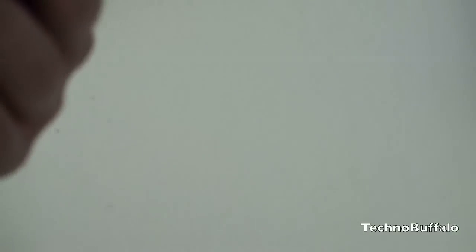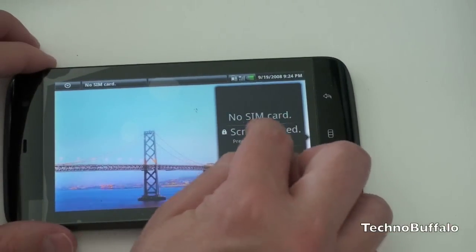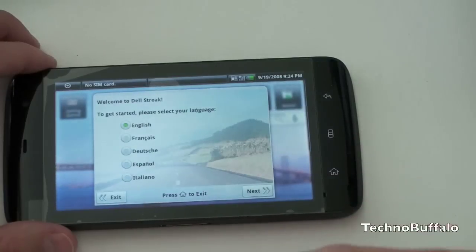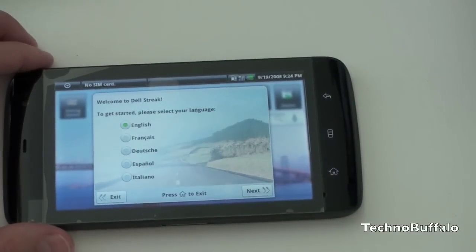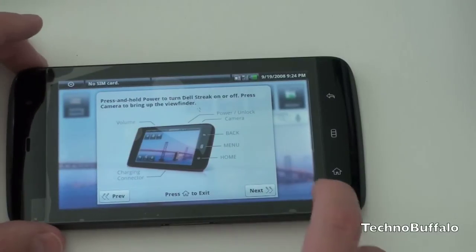So let's go ahead and power this thing on. And again, this is Android 1.6, so we'll tap to unlock. So press menu to unlock. Go ahead and set up. Welcome to the Dell Streak. We'll go ahead and go to English. It goes through what I just said.